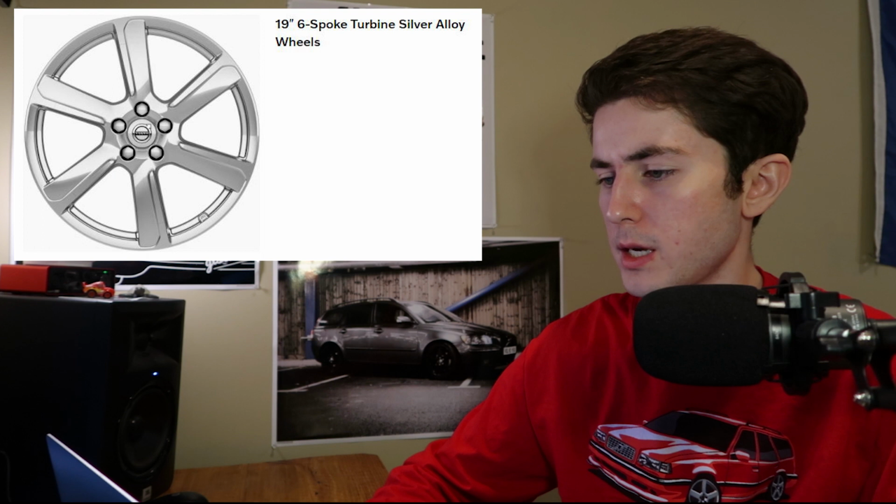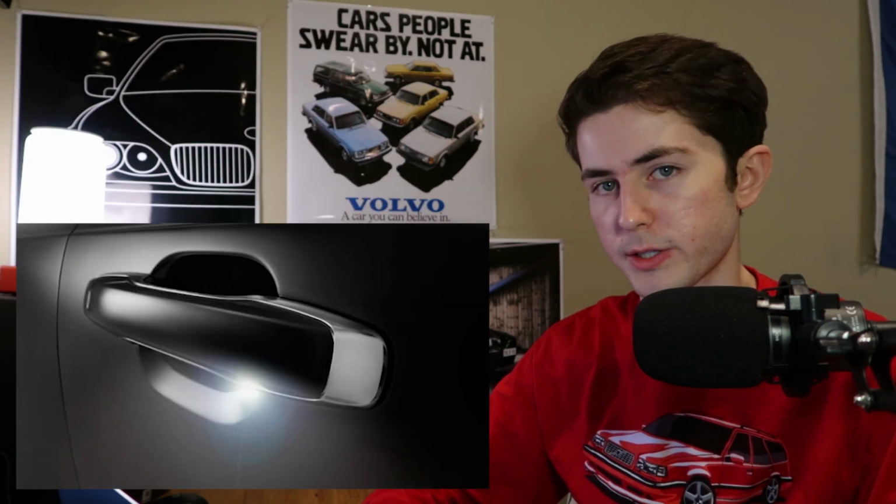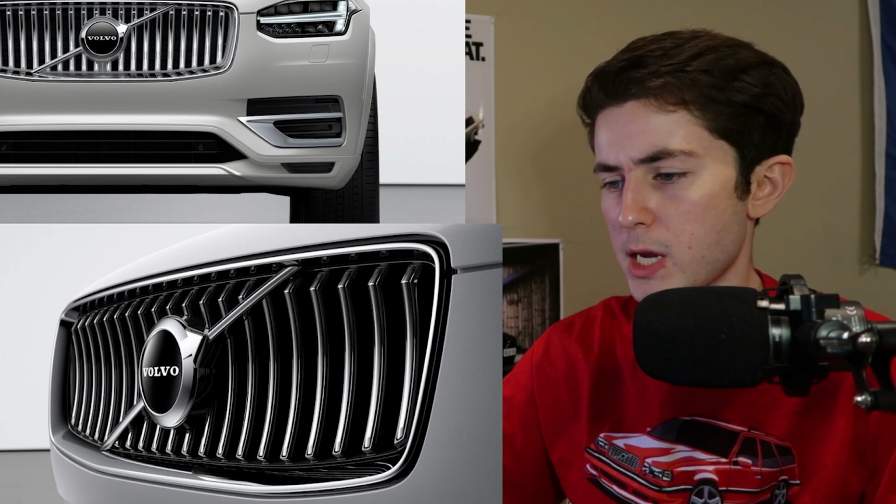We then move to the exterior, where you go from 19 to 20-inch wheels, which are also 10-spoke black diamond cut alloy as you move from the Momentum to the Inscription. The protective caps go from silver to matte tech gray, and you also gain body-colored door handles with puddle lights. Lastly, it also looks like you get the Inscription front grille with a chrome bar insert compared to the black on the Momentum, but the chrome frame remains the same, it looks like.